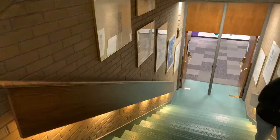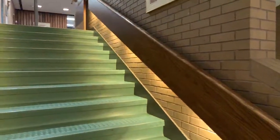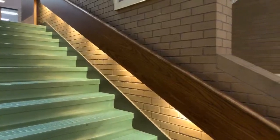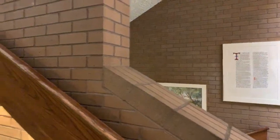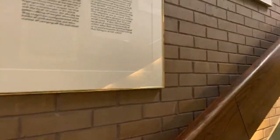We do see this brick also at the exterior. However, I mentioned this is a cast-in-place concrete building. That brick is just a veneer. Now, this buff color was selected very, very early in the process. Pearl specifically said he wanted to achieve a regional sensibility through the use of color and texture and massing.